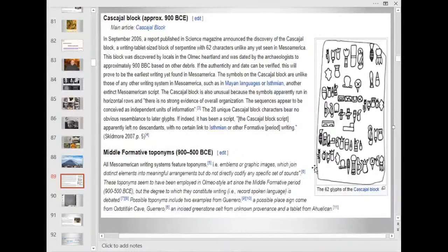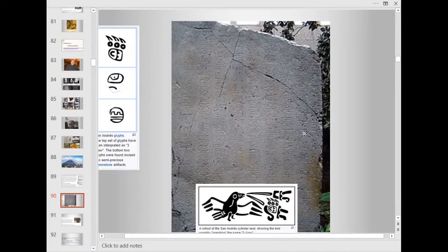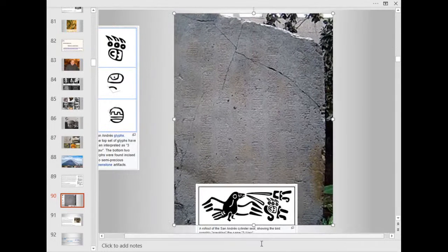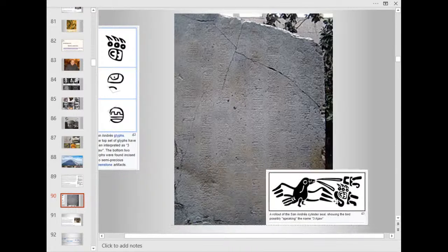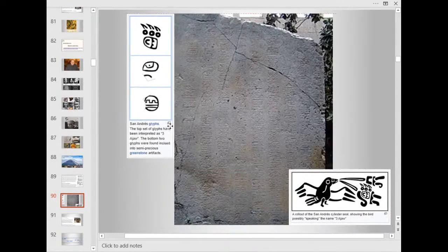The Olmecs used hieroglyphs. They had different forms of writing. And they found these glyphs all over the place. They clearly had to have come here with this knowledge. Where did they bring it from? They brought it from Egypt.